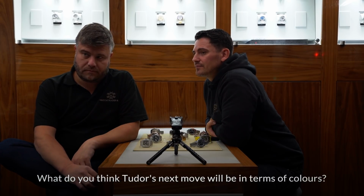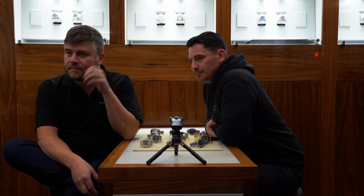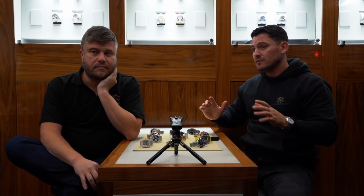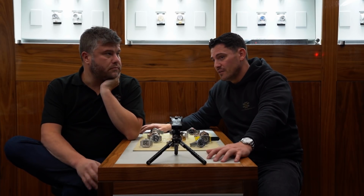What do you think Tudor's next move will be in terms of new colours? I think Tudor of late has been more adventurous than Rolex with doing ceramic. They've done a gold model for the first time. Yeah, a lot more colour. They've even got bronze. But you also see a lot more Tudors in the actual AD windows now, whereas if you go back a little bit of time, they were getting snapped up. I don't know if the brand's slowing down or the production. But we buy and sell them quite regularly. With Tudor, the price has to be right. Whether they bring out something funky and different, it's always going to bring more popularity back to the brand, and hopefully they do.